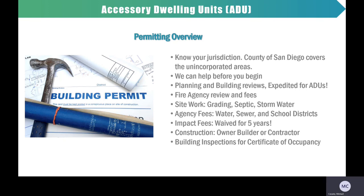Another aspect of the permitting process is fees. So there are agency fees, and these are fees from outside agencies, but they have a right to collect them for infrastructure. This includes water, sewer, and school districts, where they have their own requirements, but as an ADU is being processed, we require their sign off and their concurrence.